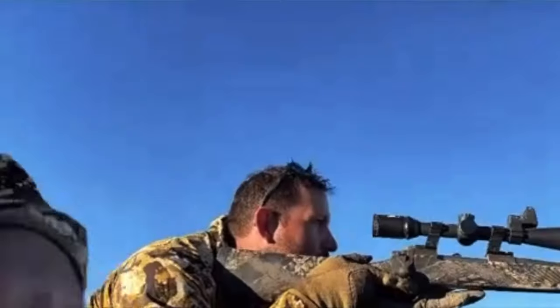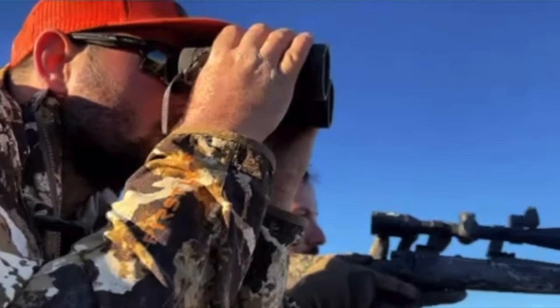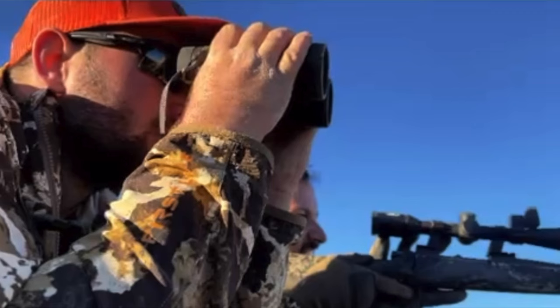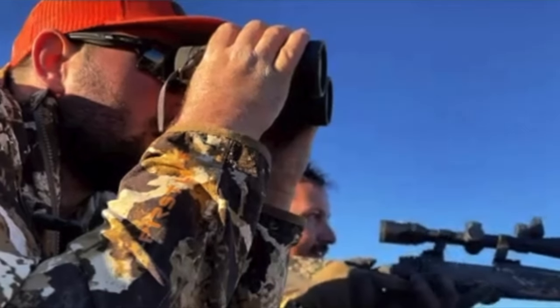He's the front one. Yeah, the front one, put the crosshairs right on him. Oh, over top again. You got it, one more. So maybe put the crosshairs right on the vitals. Wait for it. Wait for him. Oh, no.